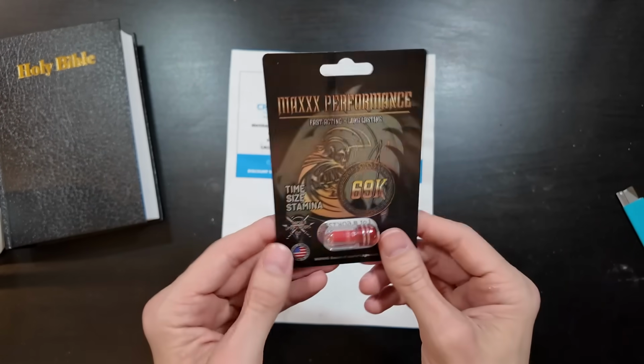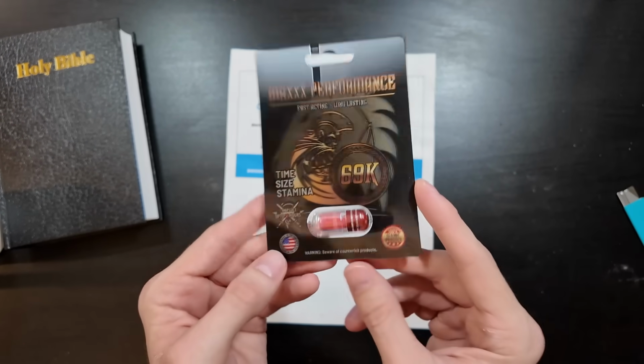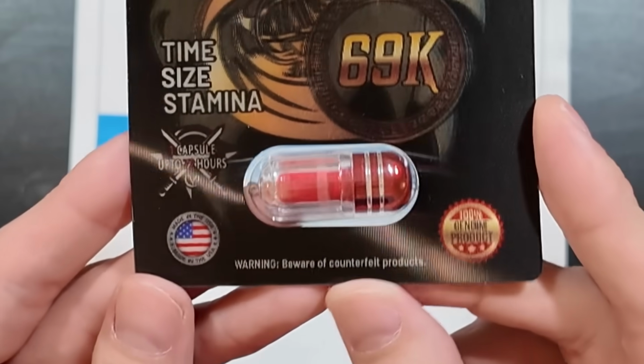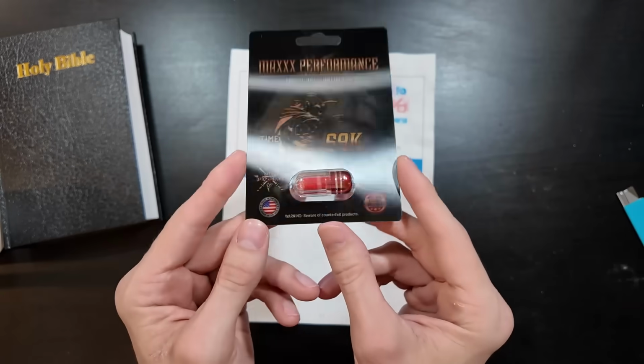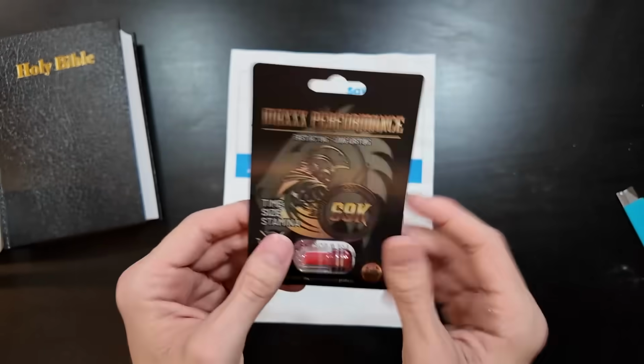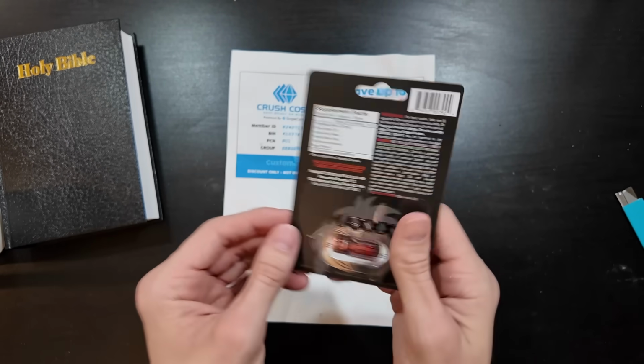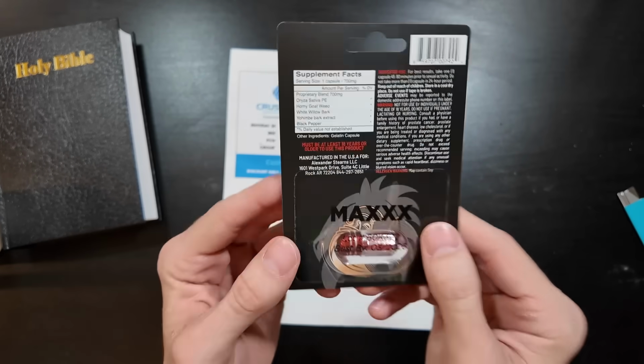Like, what does that even mean? It's so dumb. One capsule up to 72 hours. Okay, good. Warning, beware of counterfeit products. Okay, so they're really looking out for you here. They're concerned for your well-being, really. That's what I interpret that as. So what is this thing? Let's look at the contents.